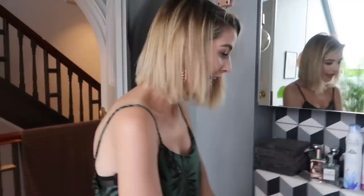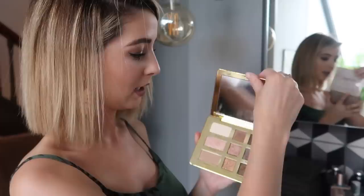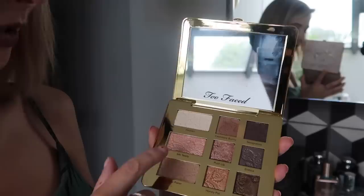Tropic Like It's Hot. Then, very similar looking palette. This is also by Too Faced, and this is the Natural Eyes palette. Look how beautiful those colours are. Oh, I like Erotica. Oh my God, I just love the names. So I used Silk Teddy in the corners of my eyes.